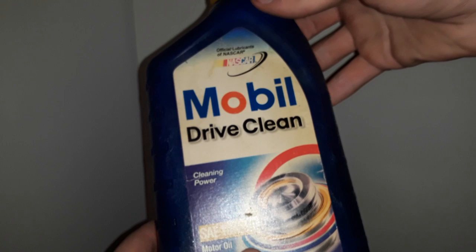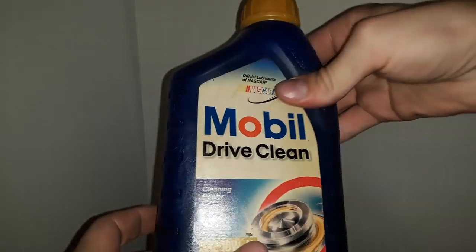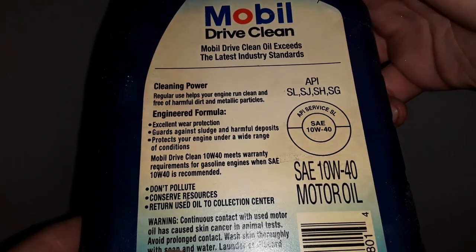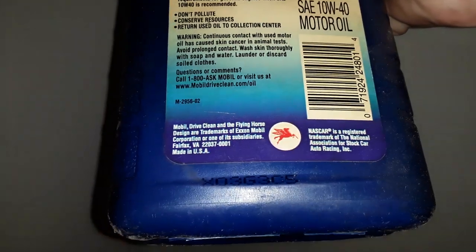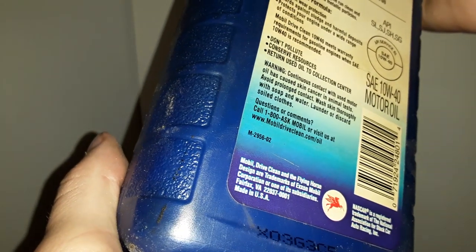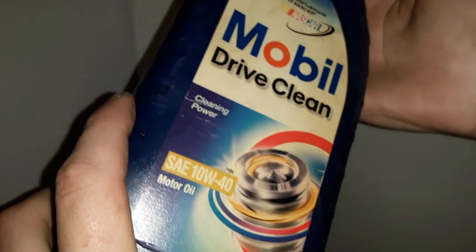The next product I have is from the early 80s, Mobil Drive Clean. This motor oil container is really soft, actually, compared to the newer ones this company has. Where did I see that date? Oh, there's a date on here somewhere. I'm not seeing it.